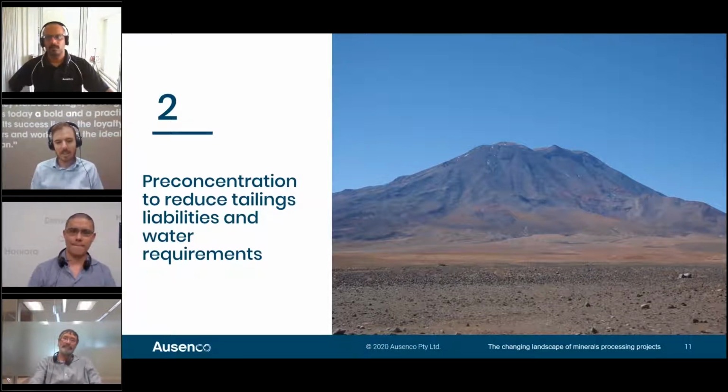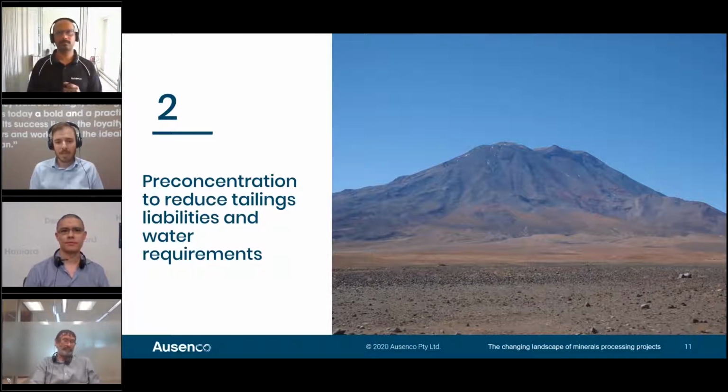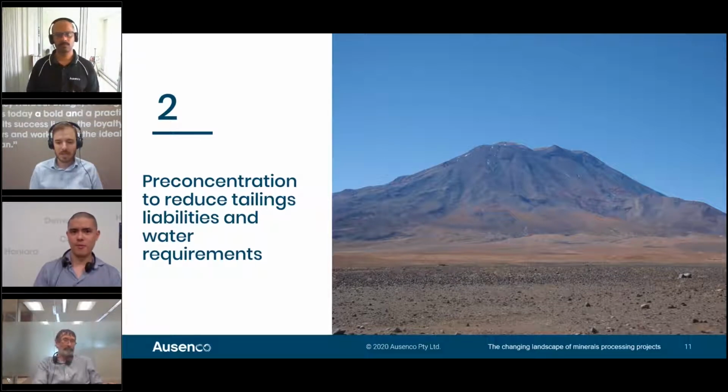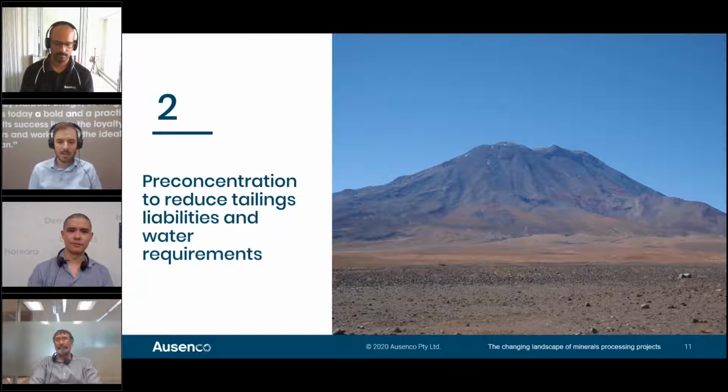And obviously, water and tailings aren't an issue for all mines, but they can be a significant issue for many mines. And this image on the right there really shows the kind of areas, the arid environments where a lot of mines are. This is an image of the Andes Mountains, and their water consumption is a large risk associated with social license to operate. And when I've shown you that pre-concentration is the best approach to reducing water and tailings, I'll introduce an approach and methodology that we use at Ausenco to evaluate one of the technologies that can be used here, bulk ore sorting.